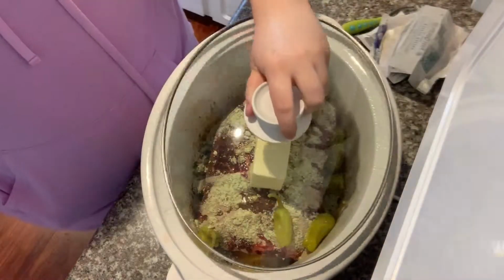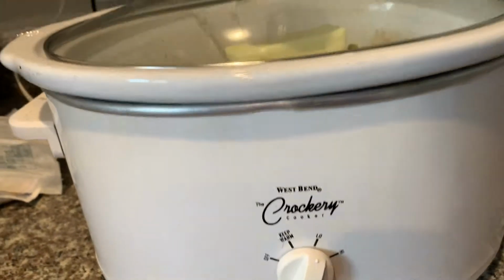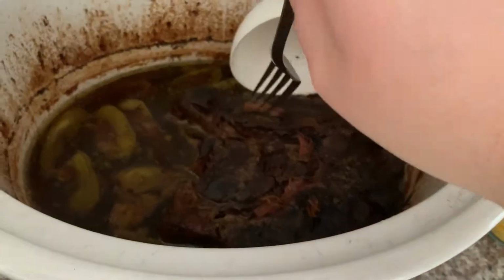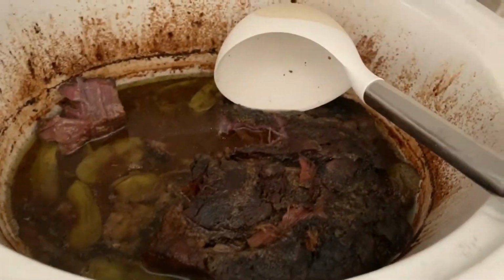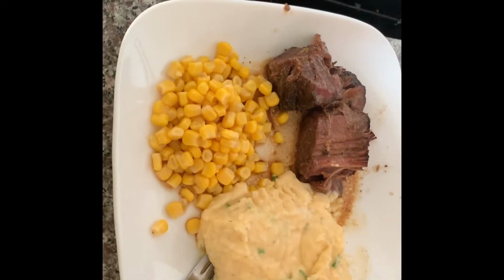So I just put my lid on it, and then I set it for low, and I let it cook for probably like, I don't know, 8, maybe even 10 hours, just because I started it really early. But yeah, this obviously just falls off like that when it's ready. And then I'm showing you what we had with it.